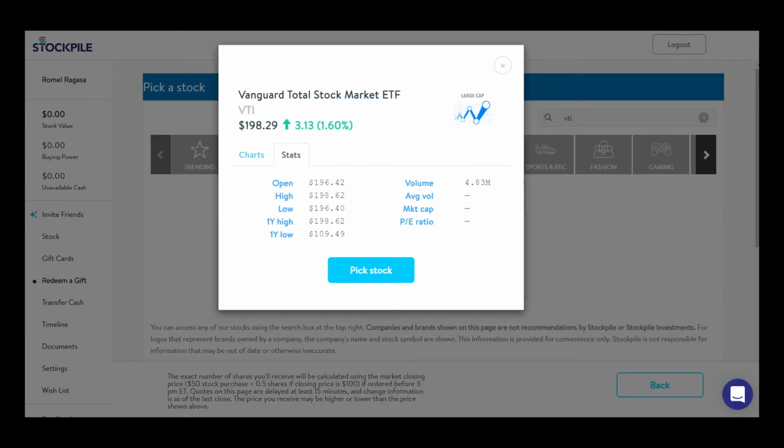another app. For example, VTI is the total stock market ETF. I know for a fact that it has a dividend yield, but it's not actually listed on this app. So if you are going to try to do some research on stocks or ETFs, I suggest, if you're going to do it with your kid, do it together with them using another platform, and then when they buy it, just make sure that they actually understand what they're buying.